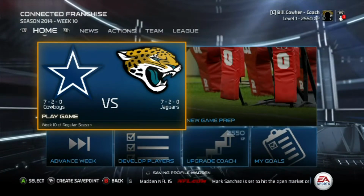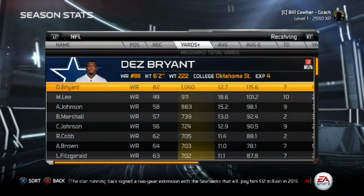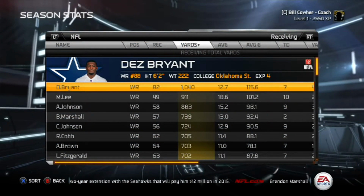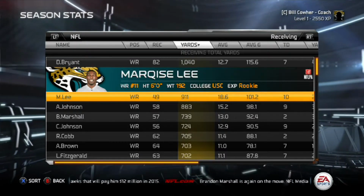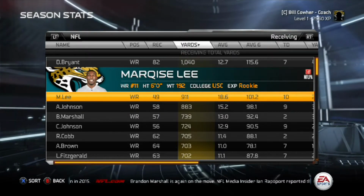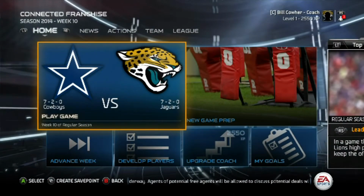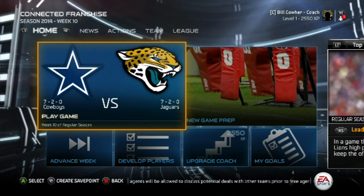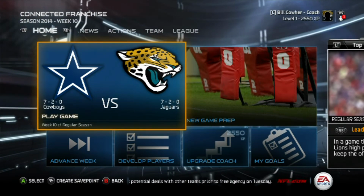Now we move on. 7-2 Cowboys, easily our toughest matchup. And this is interesting. We have the #1 receiver, Dez Bryant, facing off against the rookie wonder, Marquise Lee. This will be a matchup for the ages, but you see, Dez Bryant has done this with 82. Marquise Lee's got 911 yards with only 49 receptions. It'll be a matchup for the ages as the surprise Jaguars take on the Dallas Cowboys, who in a way could also be a surprise. We'll see what happens next week.